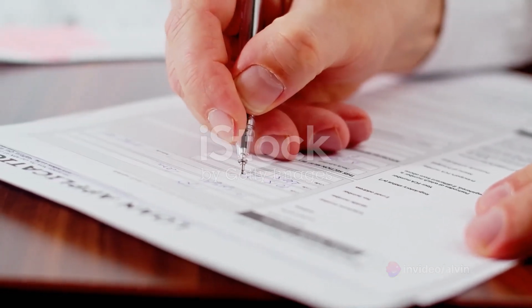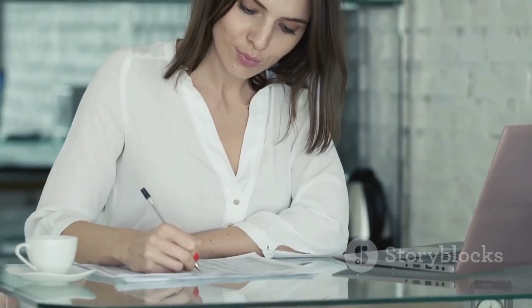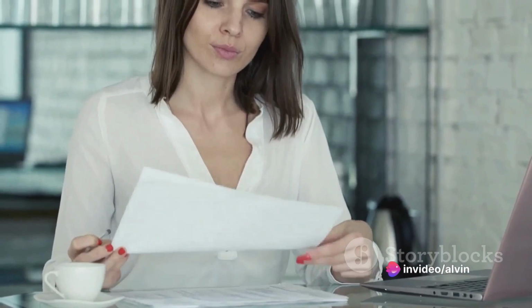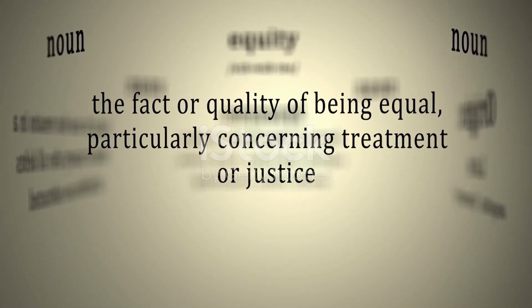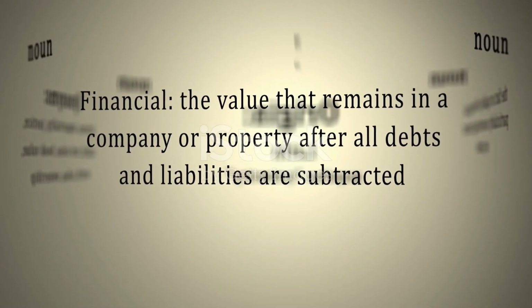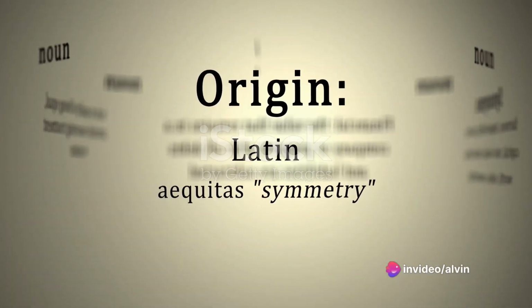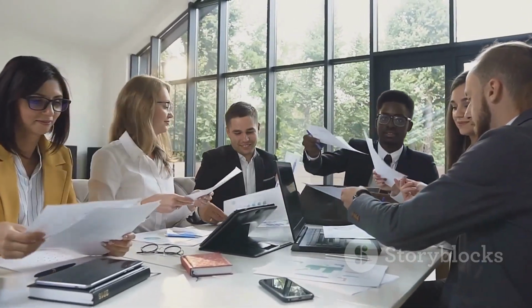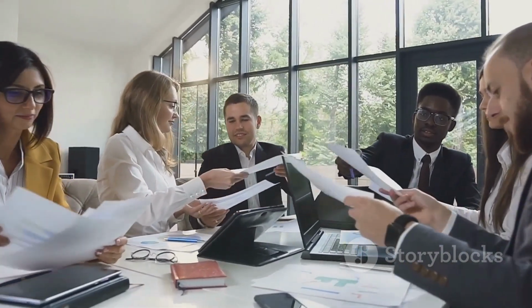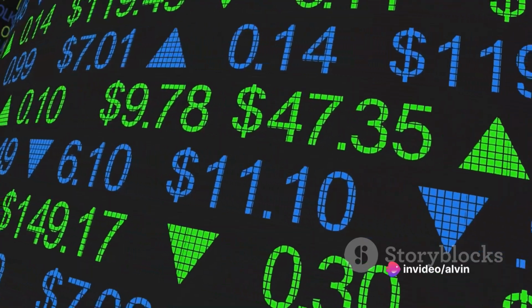Next, we have liabilities. These are the company's financial obligations or debts. It could be a loan that needs to be repaid, salaries to be paid to employees, or money owed to suppliers. If it's money that the company has to pay out in the future, it falls under liabilities. The last piece of the puzzle is shareholders' equity, sometimes also known as net assets. This represents the ownership interest of the company's shareholders. It's what's left over when you subtract the company's liabilities from its assets. In other words, if the company were to sell all its assets and pay off all its liabilities, shareholders' equity is what would be left for the company's owners.